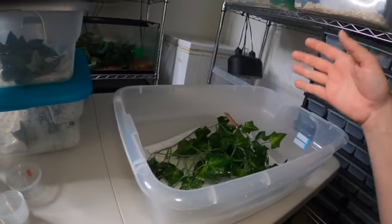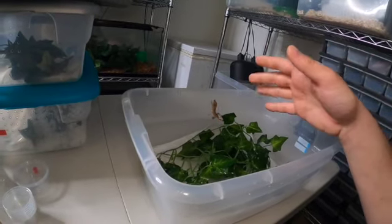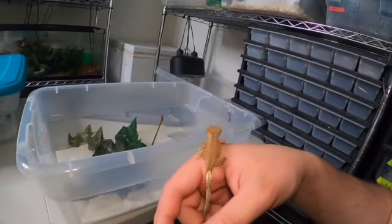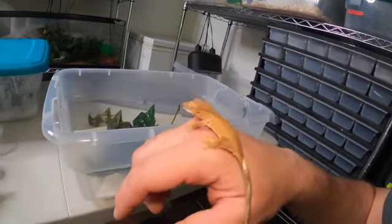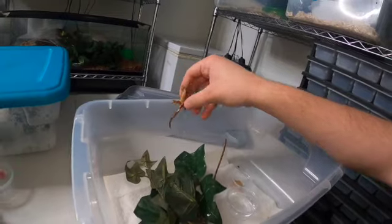I'll pick the ones that are doing the least amount of color, probably the most amount of pattern, and those will be sold off. This one, obviously one of the older ones, is getting some color. Again, just a couple Dalmatian spots, but we can work with that.